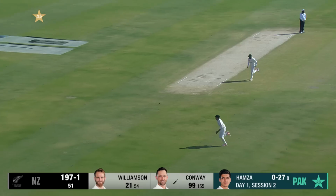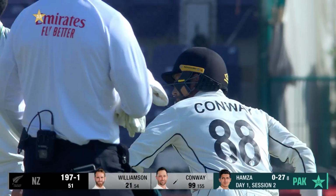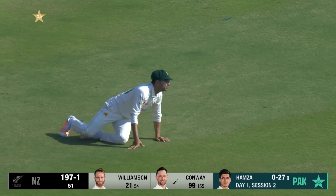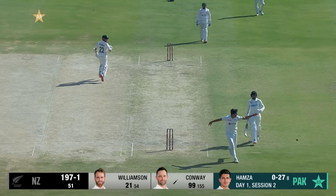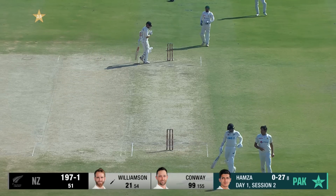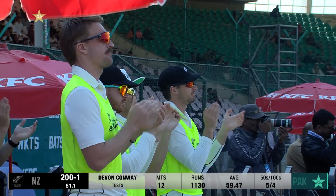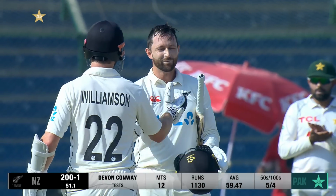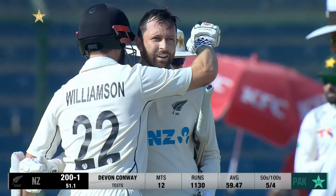There it is. Brilliant shot on the onside to get a couple of runs, and Conway moves to fourth test match 100. Make that three. Brilliant knock from Conway. Getting to 102 and counting. Just has an appetite for runs, doesn't he? A brilliant 100. Double quick time as well.